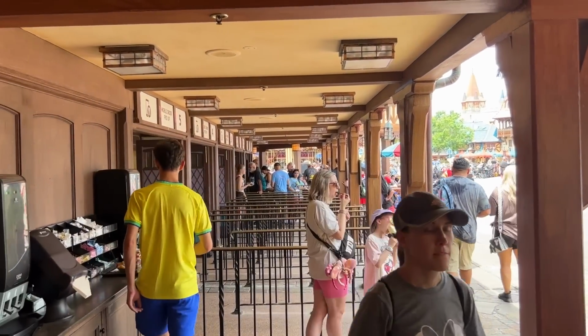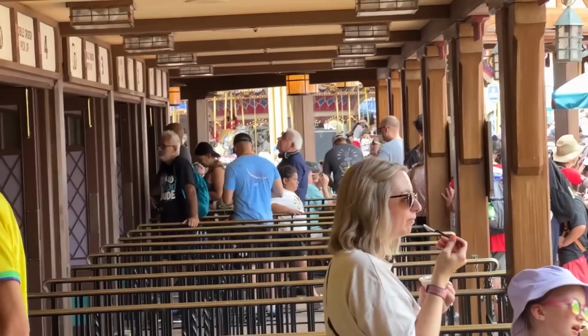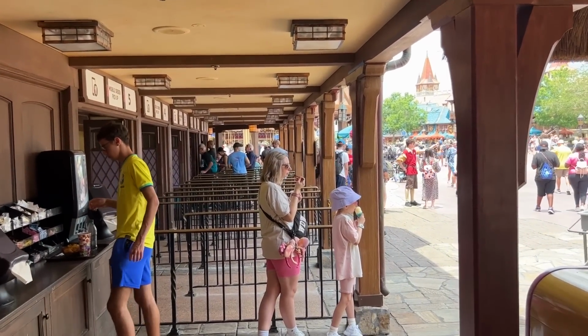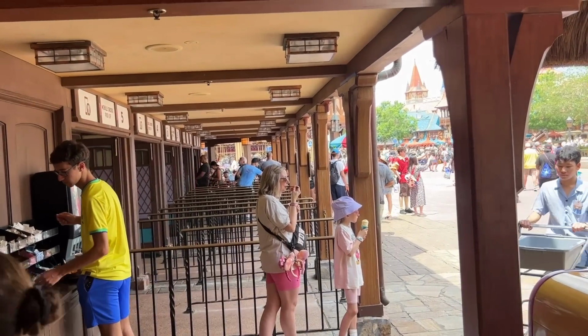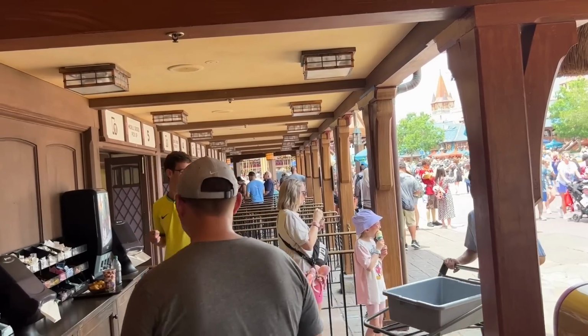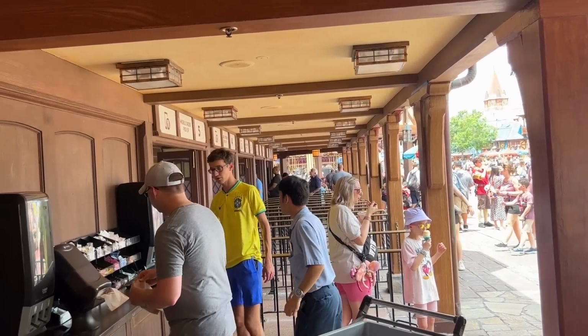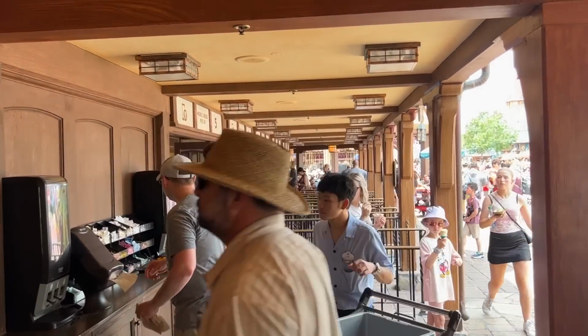sit. There is some limited seating over there, but it's out in the open. It is covered, so you're not in direct sunlight, but it's not like over at Tomorrowland Terrace where you're getting kind of a cool cross breeze. It doesn't create a wind tunnel of any sort. You're just out there kind of in the heat.